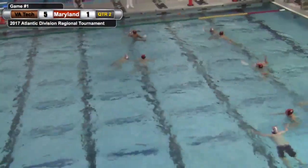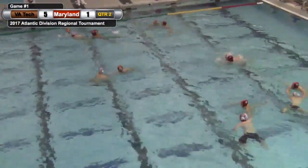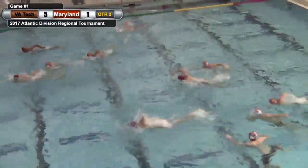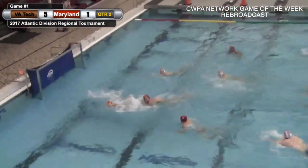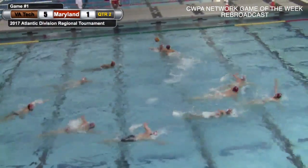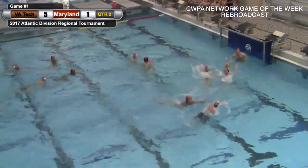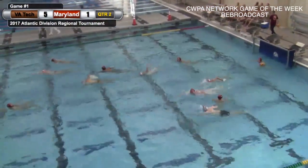About a minute into this second quarter, it's 5-1. Team more in the dark caps, Virginia Tech. Virginia Tech has won each of the last 3 meetings. That's going to be saved by the Tech keeper. Maryland hasn't won since October 25th, 2015 in the championship game of the Atlantic Division championship tournament. It was Maryland 8, Virginia Tech 4. Now here come the Terrapins going left to right in the white caps, and that one's going to be deflected out of play. Goal throw for the Hokies.